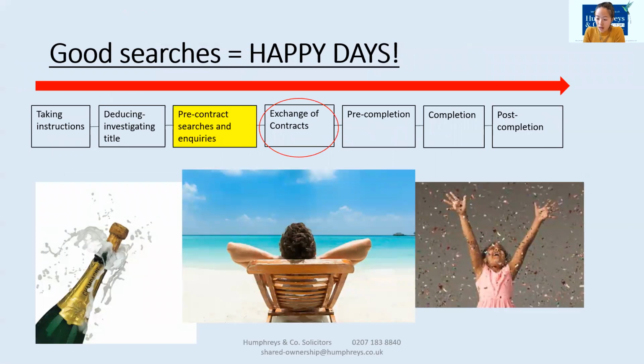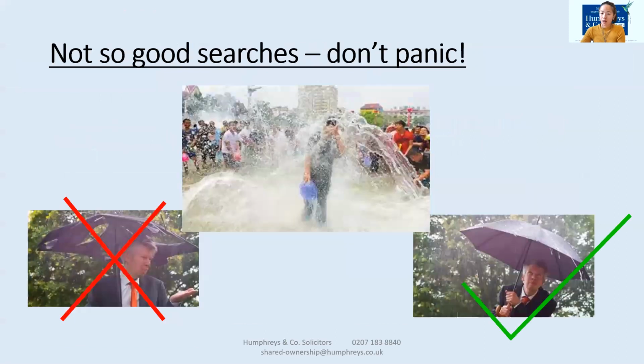So what happens if you get a search back, it's got great results and there's nothing further to be said about them? Luckily for you, you'll be able to go onto the all-important exchanging of contracts, which will make your purchase a legally binding transaction and another important step closer to owning your own home. So what will happen if your search results are not as you expected?